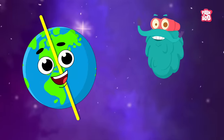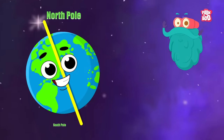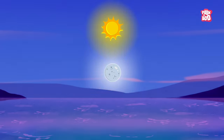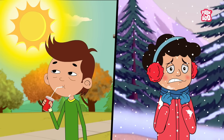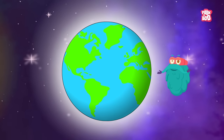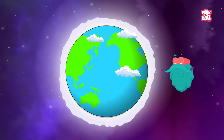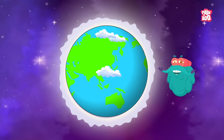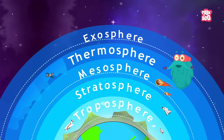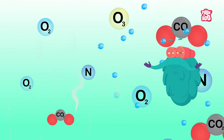Yes, this rotation and revolution of the Earth have contributed to many factors like the flat poles and bulge around the equator, the day and night cycle, the season cycle, tides, etc. And on top of everything, our Mother Earth is lovingly wrapped in an envelope of atmosphere. Though it might come across as just a gaseous layer around our planet, it does way more for us than what meets the eye.